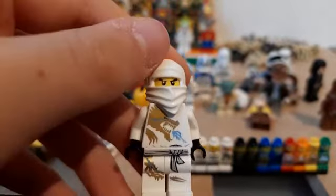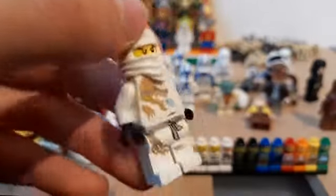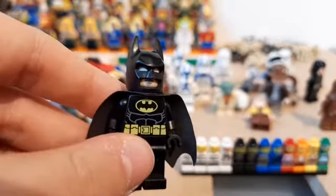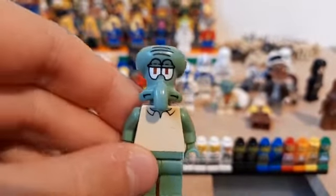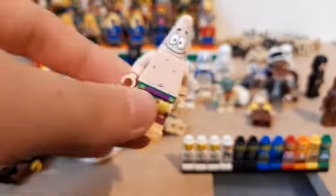Oh my god, what the hell? Anyway, here is ZX Zane. Something X Zane, because he has those robes. I had to look him up on Bricklink. This is a Batman from I think the Lego movie. SpongeBob. This is Squidward. I'm actually really happy I got him because I really like that mold. Got Patrick. No SpongeBob though. But still got Patrick.